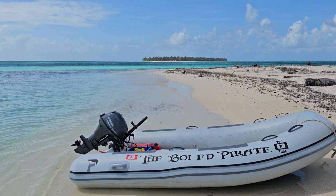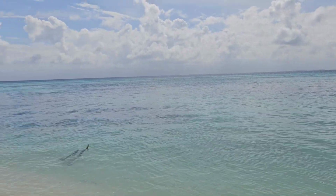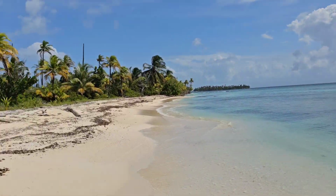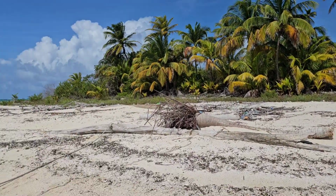Let me give you a 360 view here real quick before we get started, just so you can see there's absolutely nobody out here. Not even any sailboats or anything. You're probably going to see a lot of trash today.